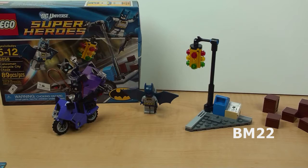Now, in this set, Catwoman has just robbed a museum or a jewelry store, and she has a big old diamond, and she is trying to escape through the streets of Gotham City on her really cool purple Catcycle. All the while, Batman is flying up behind her wearing his bat jetpack, and he has his batarang, and he's going to try to throw his batarang and hit the traffic light to make it fall over and knock her off her motorcycle so he can capture her, send her to jail, and return the diamond to its rightful owner. And if all else fails, Batman can try to throw the cardboard boxes into her or get her to crash into the boxes, and then he can capture her that way.